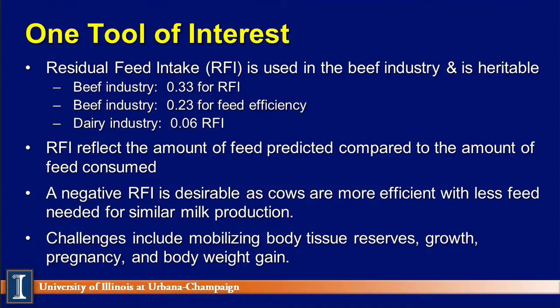So let's talk about one of the really big tools that's very controversial. So put this in your think tank, and that's residual feed intake. Residual feed intake is being used very popularly in the beef industry. Heritability, you can see, is quite high, 0.33. That's as high as milk fat and milk protein is on the beef industry. If you look at RFI, there are other measurements of feed efficiency that drop down a little bit. The dairy industry for RFI, the calculated number was 0.06. So wow, that's kind of a sobering tool, and you'll see that we need to find a better benchmark than RFI.